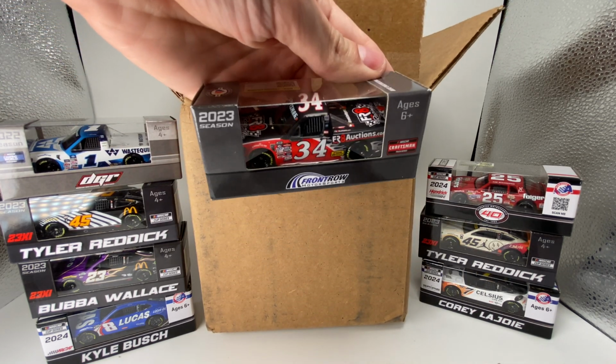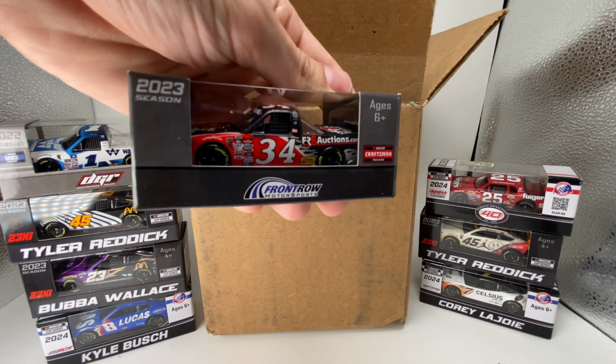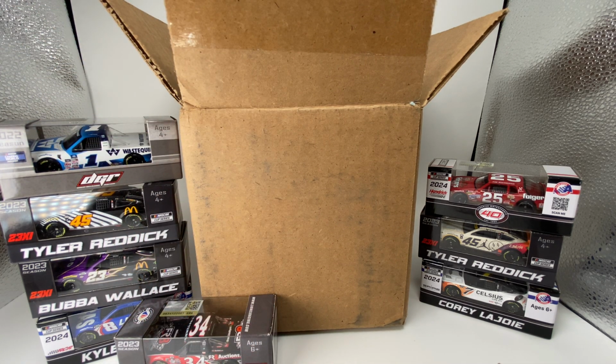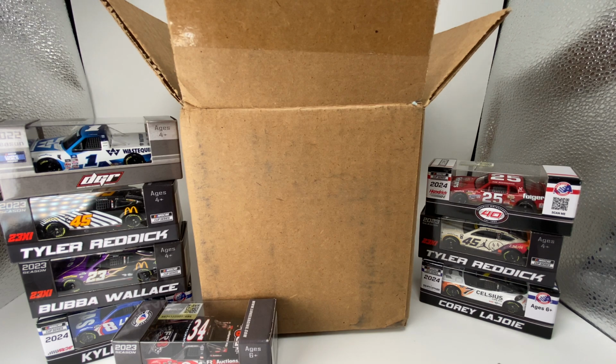Let me tell you, trucks at Talladega, it's like WrestleMania. It's so exciting, man. It is worth the price of admission. So much craziness goes on. I love truck racing at them plate tracks. Awesome freaking diecast. Cannot wait to do a diecast review on it.